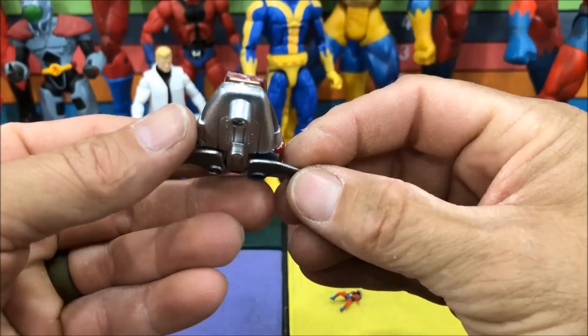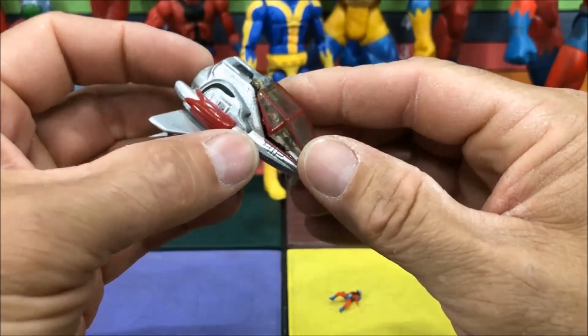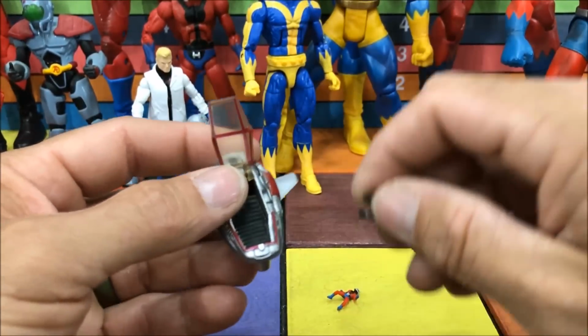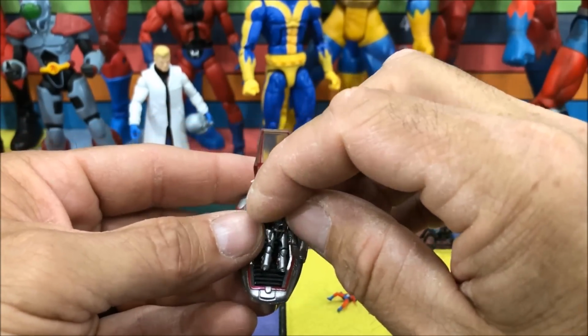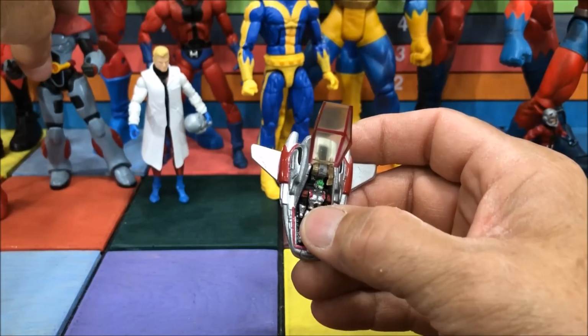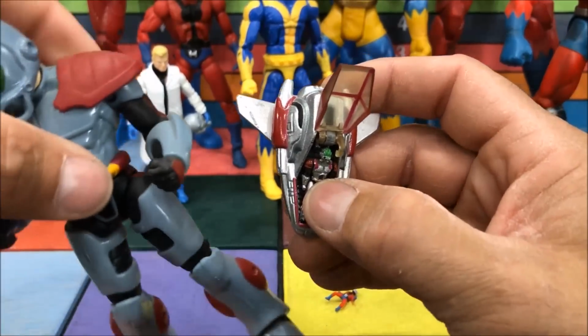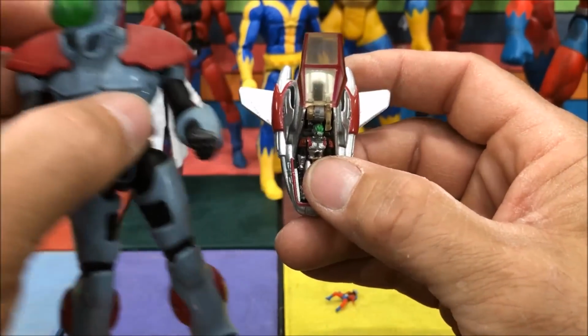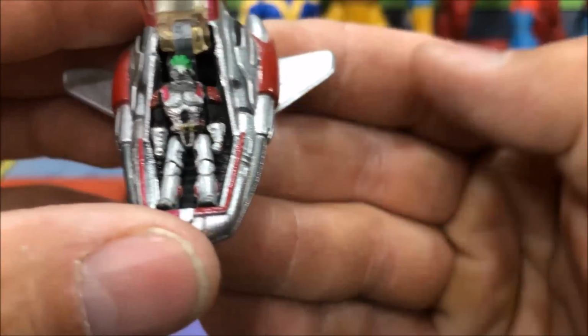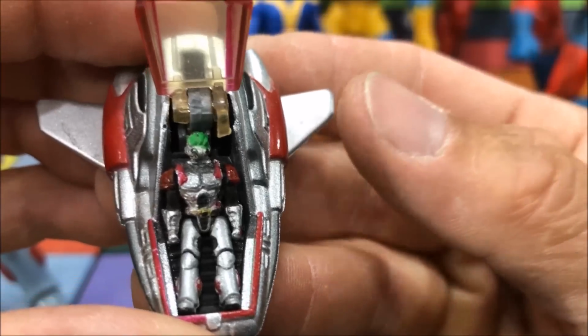This is a little ship. This is from the cartoon. Opens up the hatch. Hopefully I won't break it. And then my little Ant-Man falls right out. Put him back in. Basically, it's this guy shrunken down. Now how cool is that? You give me this ship and you give me a little man to go in it. Let me get him close to the camera.